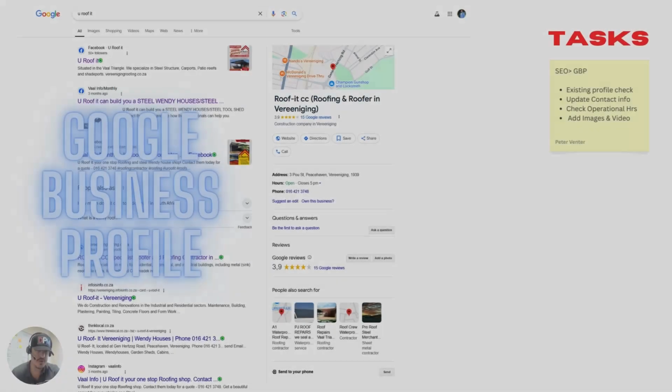When it comes to Google Business Profile, you can see that this business is listed, and what I would basically do here from a tasks perspective is check existing profile. I'd update their contact information, check their operational hours. I'd add some images and video.